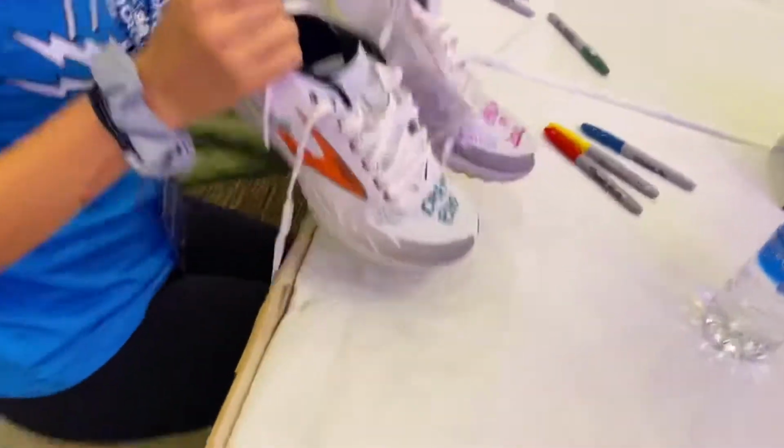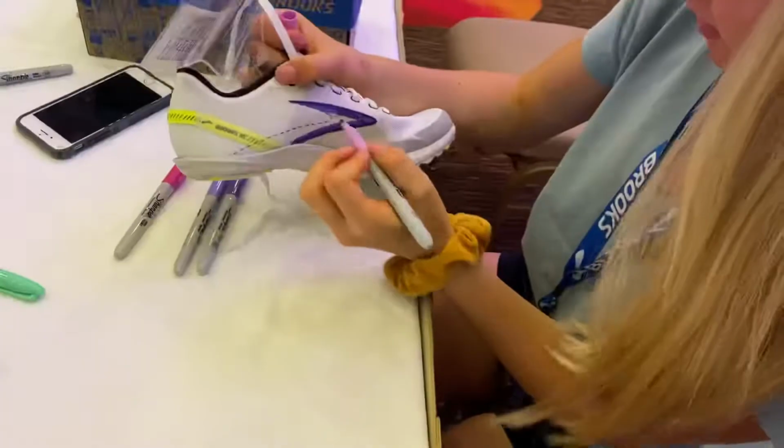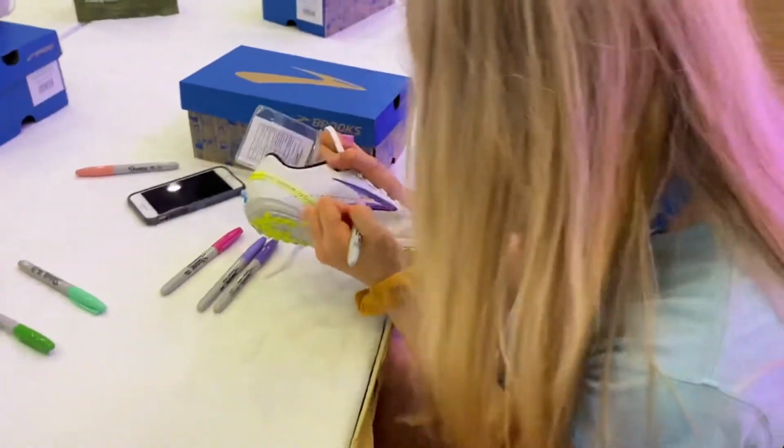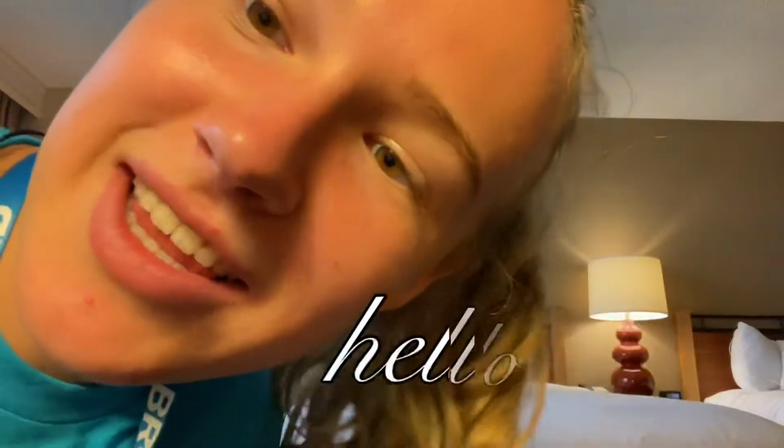Okay, show me your shoes. They look awesome. I like it. They're big. They look awesome. Like filling in this ombre. Oh, I love it. I love ombre. Hello.